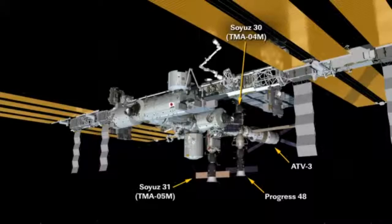Only two unmanned cargo crafts currently docked, as the Japanese HTV was all the way on the left there, previously docked to Harmony, but ATV-3 you can see all the way in the back there. So Malenchenko setting up some communications and control panel gear for that vehicle on Tuesday.